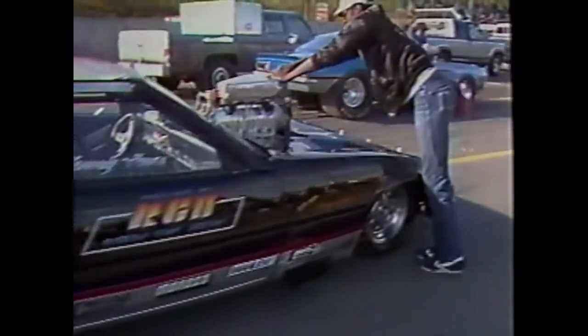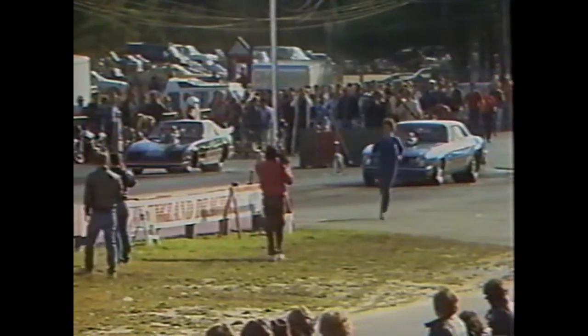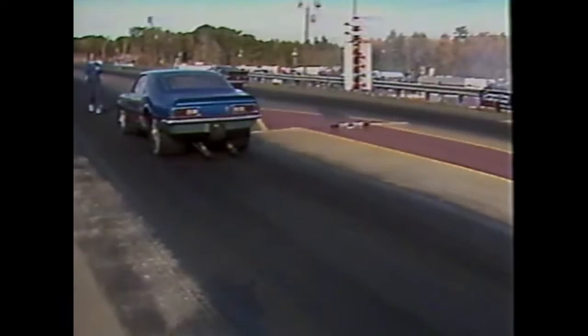Who's behind those Foster Grants? Ladies and gentlemen, it's Tommy House. And driving the very mysterious RCD Datsun, 540 cubic inch aluminum Chevy engine, supercharged on fuel injection, the fastest car of the Wild Bunch. He's run mid 7-second times. What a pair of wild burnouts by these crazy Wild Bunch cars.